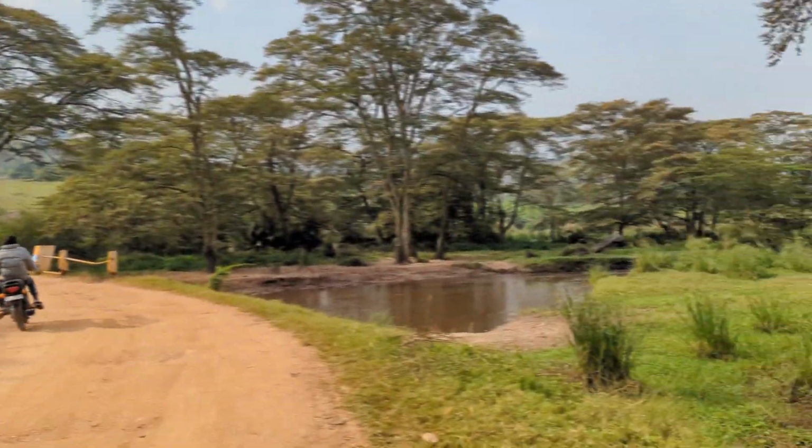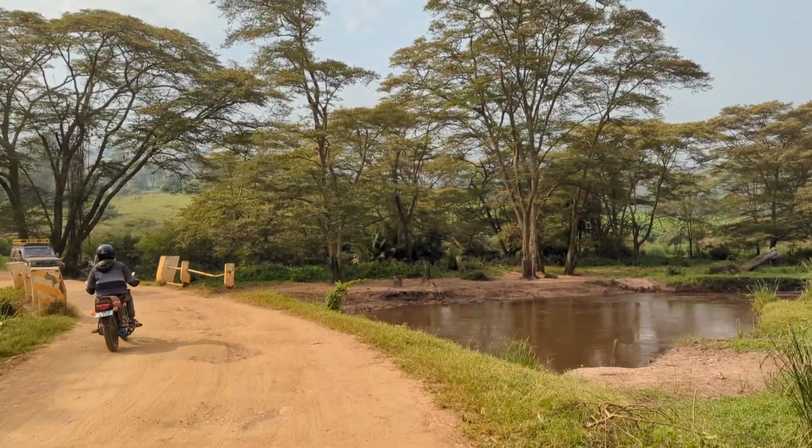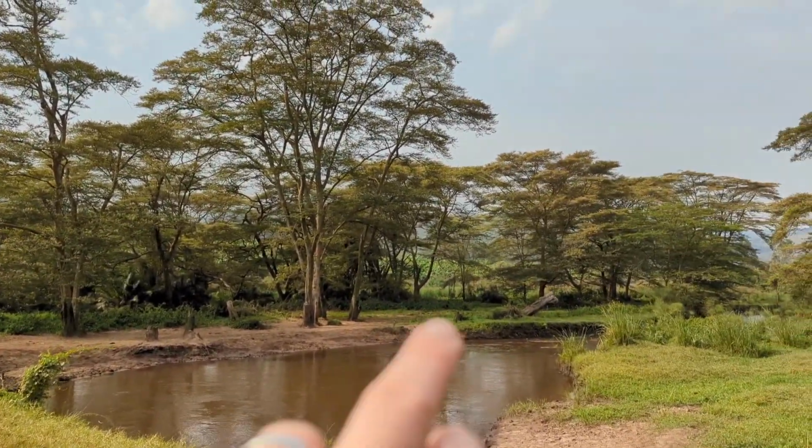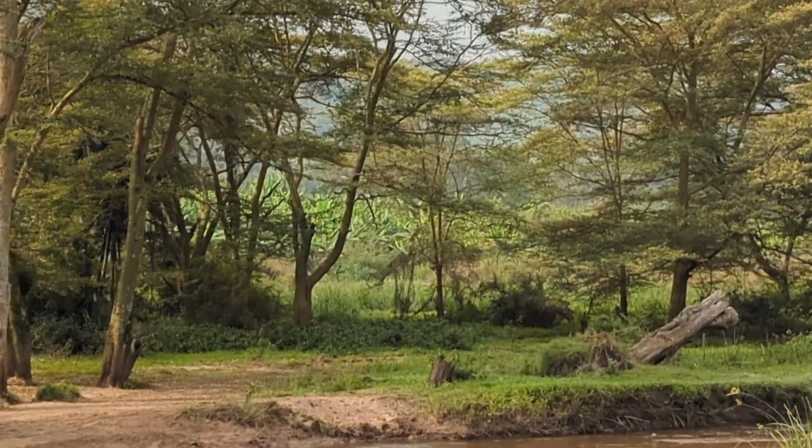But yeah, much better crossing. Even there, you see the matoki. Zoom in a bit.